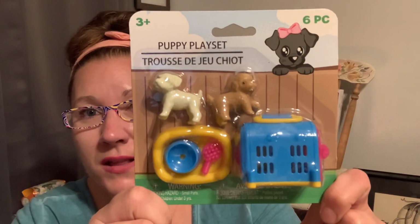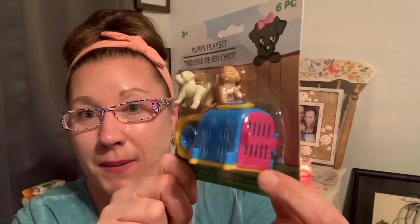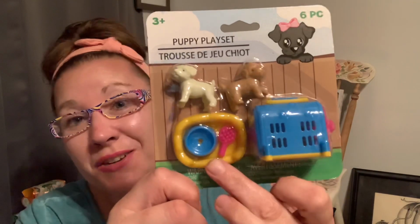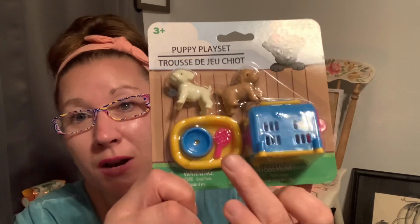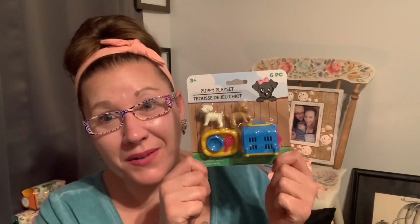Then right here, I got this puppy play set also for her. You could put these little puppies in the little crate. They come with a little dog bed, a little dog brush, and a water bowl for them. And then the puppies can play together. That is just really, really cute for a dollar. It's cute because it's miniature.